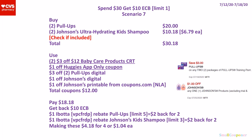And this is scenario 7. You'll buy the same items. If you cannot print out the $2 off printables from scottbrand.com for the Pull-Ups, you'll use a $3 off 2 Pull-Ups digital instead. Everything remains the same, but you'll just have to pay a little bit more because it's a dollar more.